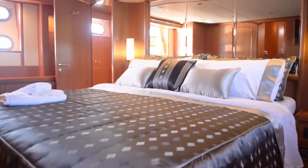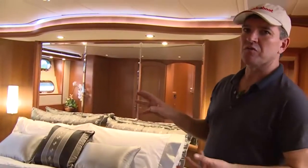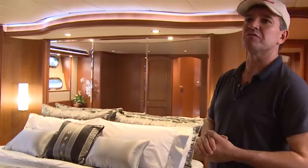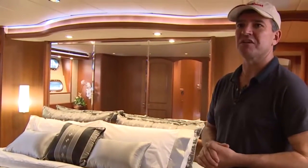All told, this master cabin, it's all class. It's contemporary, it's not overly ostentatious if you like, but it's very classy, and it'd be very easy to spend some very pleasant, relaxing time in here.